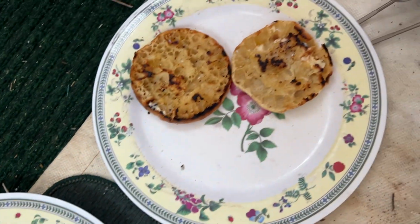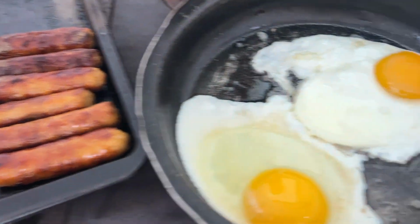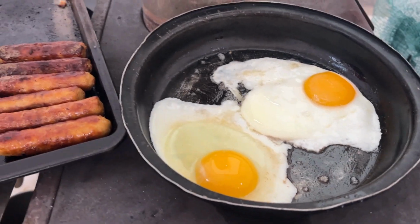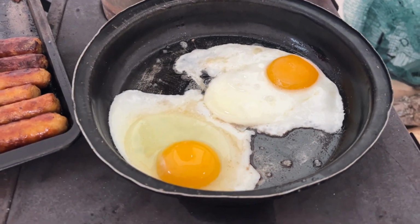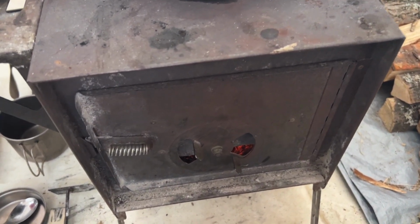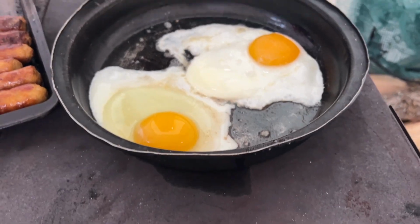All right, the eggs are on. We got some nice toasted English muffins here with a good portion of butter on them. The sausages are all nice and heated up here, and got the first set of eggs. Vicky's eggs in here, and so far so good. And then of course the heat started slowing down. It was so hot in here, I had to turn everything down, but I think they'll be good. I think they'll flip okay. We'll see.